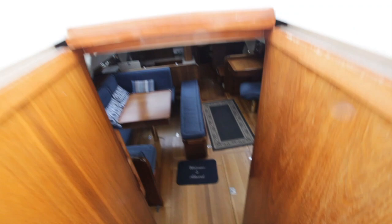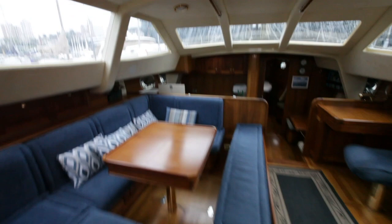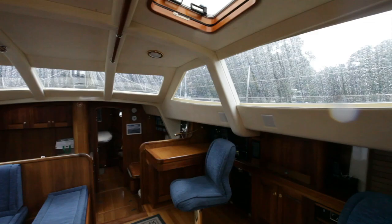Boards out. And downstairs. Hang on. Welcome aboard. Now, it's beautiful down here. You can see we get a good balance of light outside with those huge windows. So the layout, let's have a quick look at that. So we have the saloon, the lounge area, rear cabin behind here.